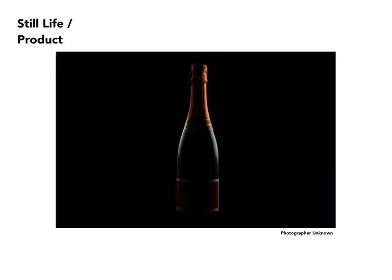As we've been discussing, not only are the products themselves important in photographing products, but also the lighting. In this case, an extreme example where the lighting is very subtle, light coming from the left and right, but nothing being revealed of the product. It's not identifiable except marginally as a champagne bottle.